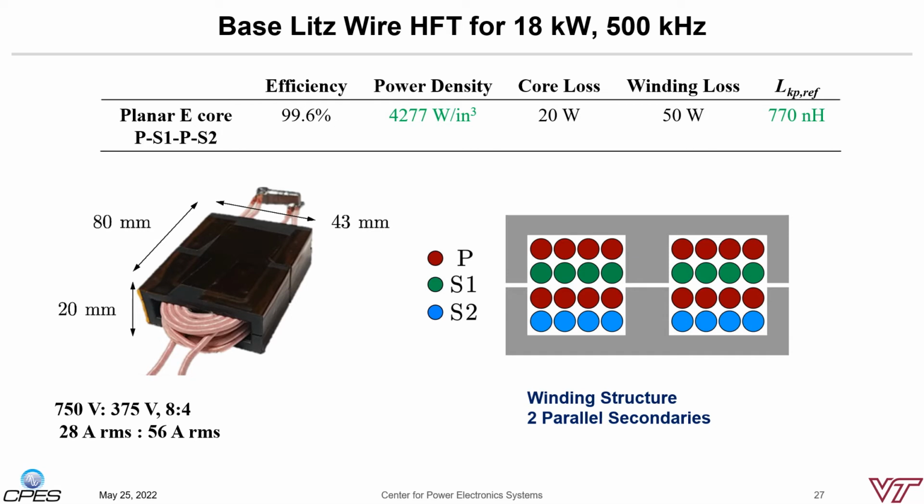This page shows the transformer for the main power transfer path, of which the number of turns are 8 for the primary side and 4 for the secondary side. The same Litz wire is used for both sides to reach the best filling factor. This 18 kilowatt transformer has a size profile similar to a deck of cards, achieving 99.6% efficiency, with 770 nanohenry leakage inductance referred to the primary side.